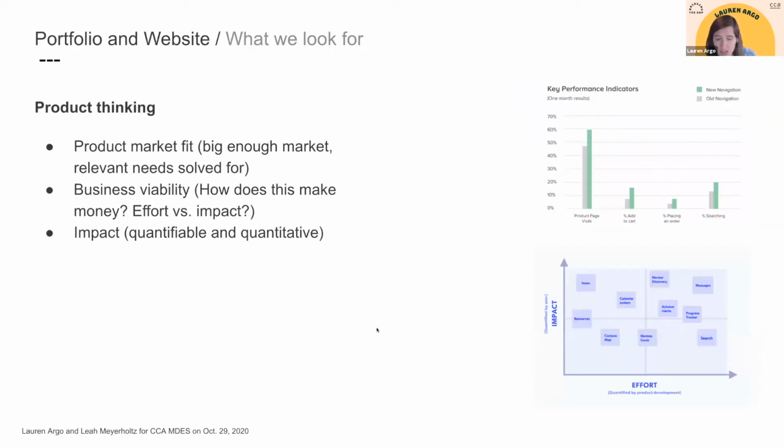The next is product thinking. This one is a little bit hard as students, just because you're not working in a real company that has real business needs and business goals and measuring things. But I'll go over what I'd look for somebody who maybe has this experience. And I think even if you haven't had that experience with shipping a product and a project in your portfolio, you can still talk to these things.